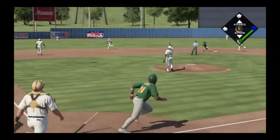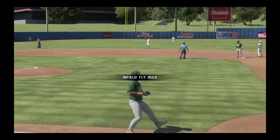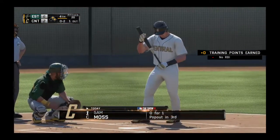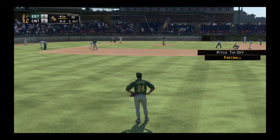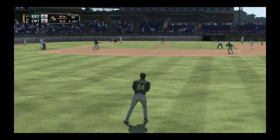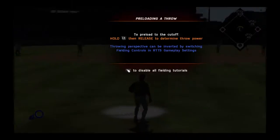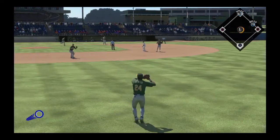A swing, and he pops it up on the infield, and the infield fly rule will be in effect here. Sam Moss in now, popped out in his first trip. Hey, come on now. Here we go. Hey, we got one. A pause, and the 0-2. Here's a looping fly ball out to right. Under it is the right fielder. Two gone.